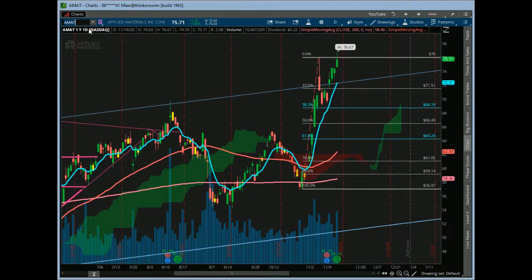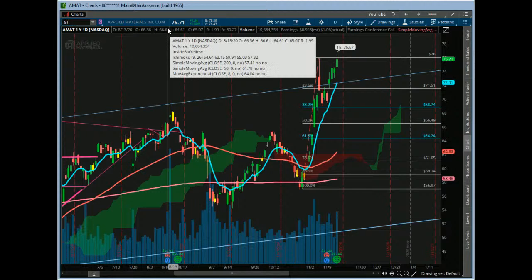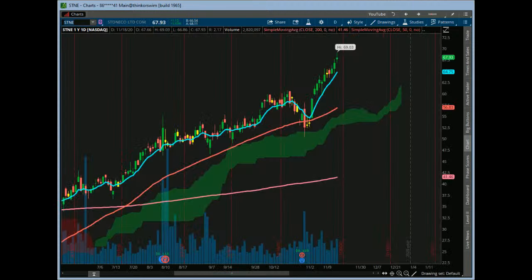AMAT. Yeah, just a good move on AMAT, right? So this thing held the 382 after its pullback, held the ADMA, and just kind of ground its way up there even after dividends. So very nice stuff there. STNE. Still grinding its way up on STNE. That's looking pretty nice there too.